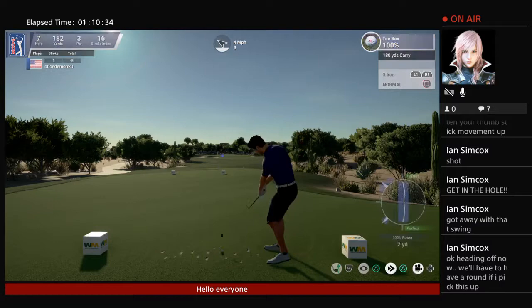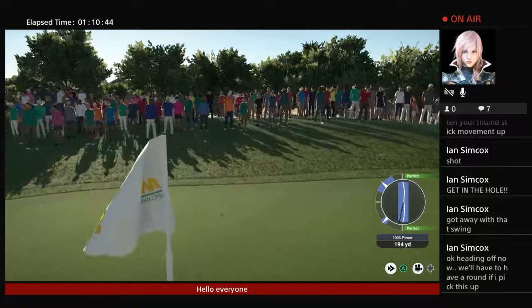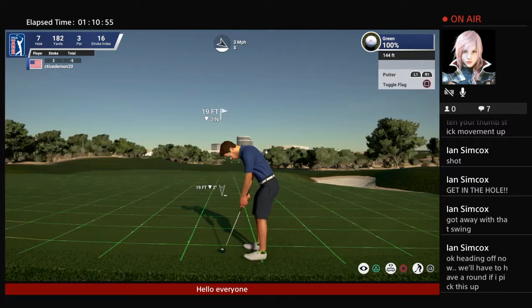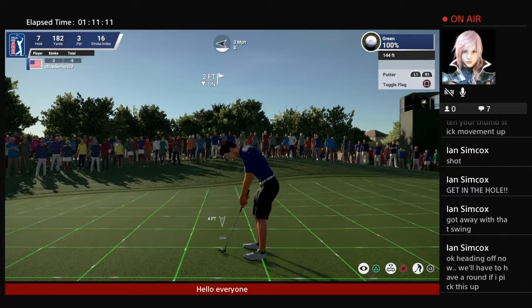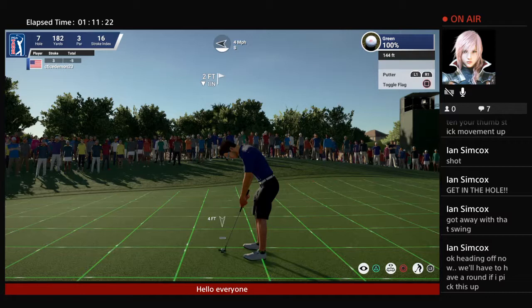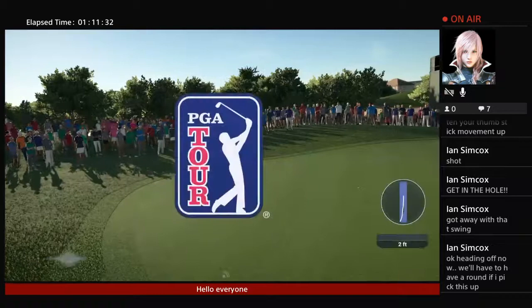Yeah, it looks like a 5 iron. This is heading towards the green. Damn. From 19 feet away. Oh my goodness, that was close. And this putt is for par. And after that one, he's going to stay right where he was on the leaderboard.